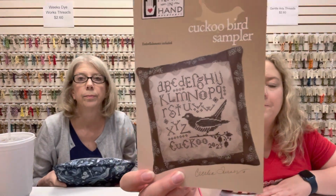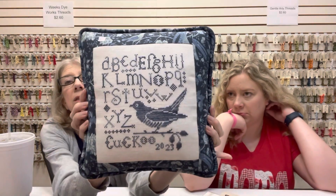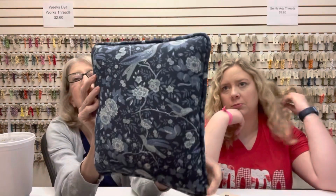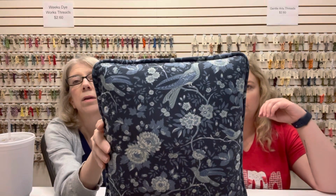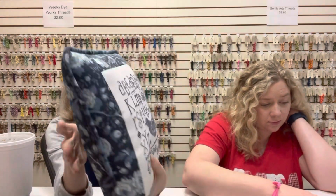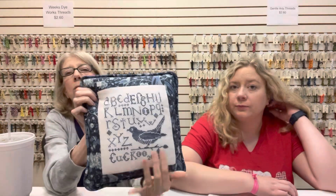Okay, Cuckoo Birds by Heart and Hand. Stitched this on 28 count white linen using Gentle Arts distressed denim. It took 2 skeins because it's on 28 count. Okay, I'll show you. So here it is, did a great job. And then this is French General fabric, because you know I have that serious problem with French General fabric. It's got the birds on it and everything.